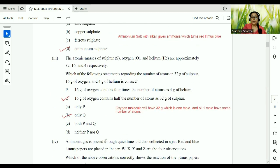Number 3. This answer should be only Q. The reason is that the question says atomic masses. Remember, these are atomic masses of sulfur, oxygen, and helium, approximately 32, 16, and 4. Which of the following statements regarding the number of atoms in 32 grams of sulfur, 16 grams of oxygen, and 4 grams of helium is correct? Remember, 32 grams of sulfur is 1 mole. 16 grams of oxygen is half a mole. 1 mole of oxygen is O2, that is 16 into 2, which is 32.